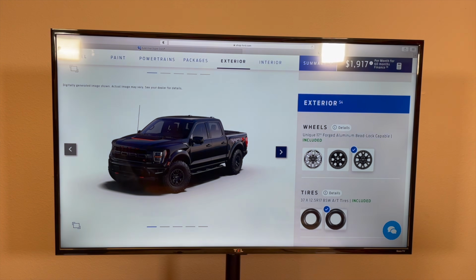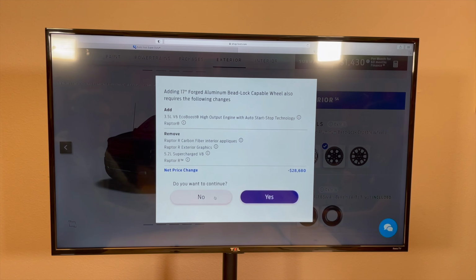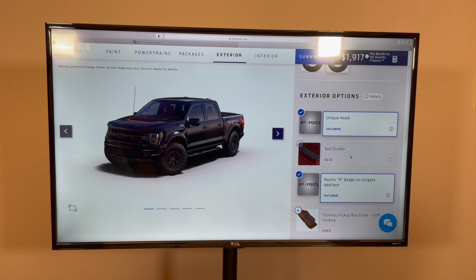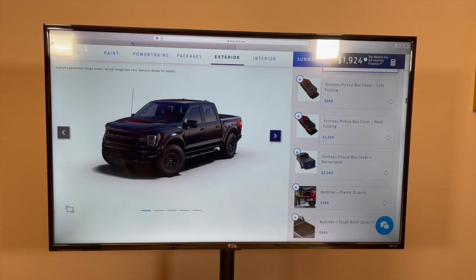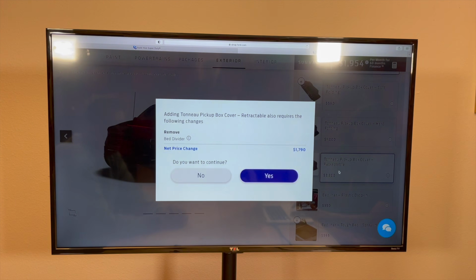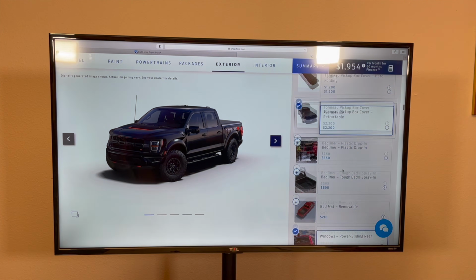So we'll do this middle wheel option, because I think that did let me add some cost. No? Nope, it's only the right one. Yep, that one. Okay. We can get a bed divider, I think. Sure. Let's see, what's the most expensive? $2,200 for that retractable tonneau cover. Try that one. It might take away the Raptor R option. That would be weird to me. Oh, okay, it takes away the bed divider. Yeah, fine, so we're good.